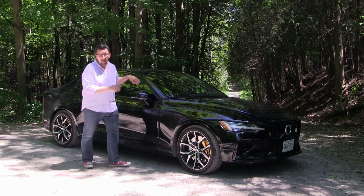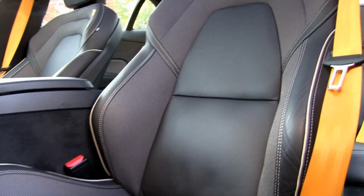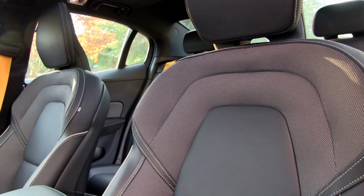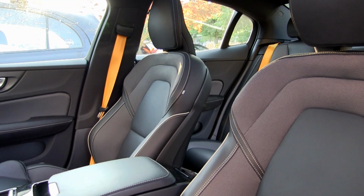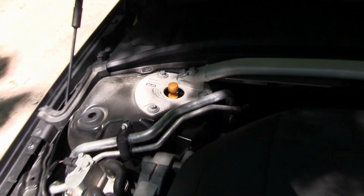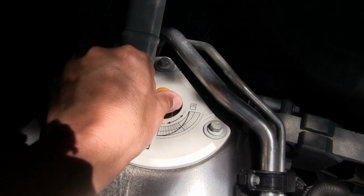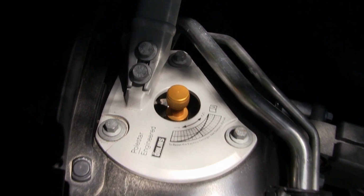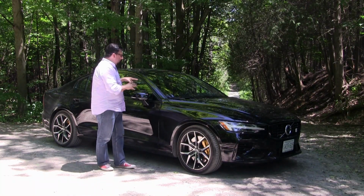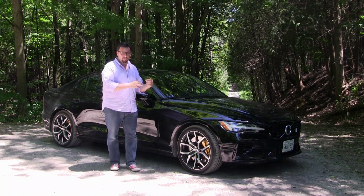On the inside, the seat belts are gold, and it really is a sharp combination with the black interior. There are some performance struts from Polestar as well, and inside there's even some gold identifiers as to where you can do some of your own adjustments. Not something I'm going to do, but you have the ability to adjust the suspension. You can go onto their website to help guide you through the right settings, but there's little cues here and there that identify a Polestar T8 from a traditional T8.